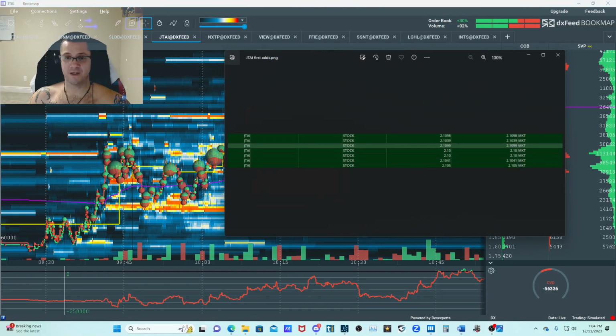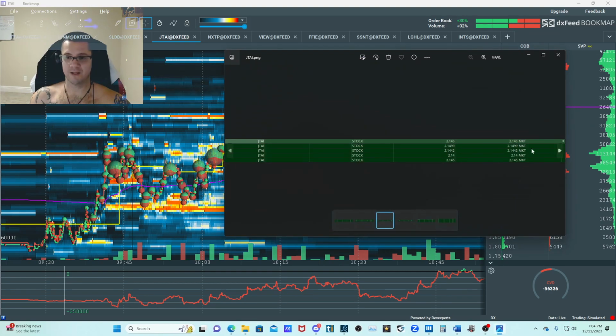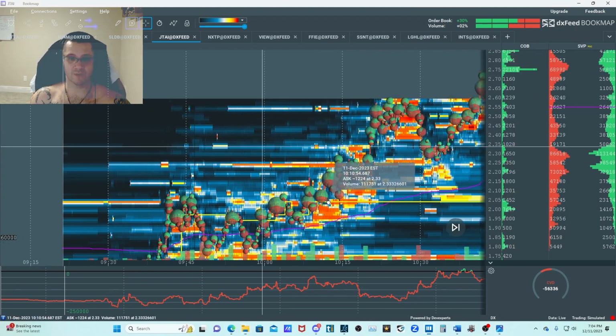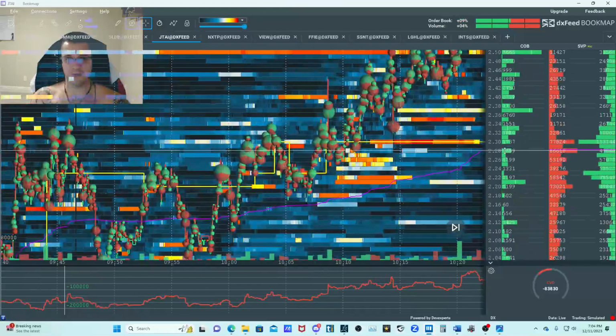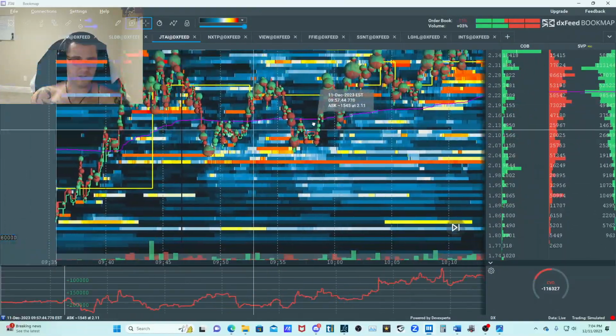JTAA first adds right here, 210, 211s. Didn't really grab too much yet, but then this is when I really hit the gas right here, 215s. Had a really decent position on this one. And I'll break down why in the thought process, for me at least, on this one.